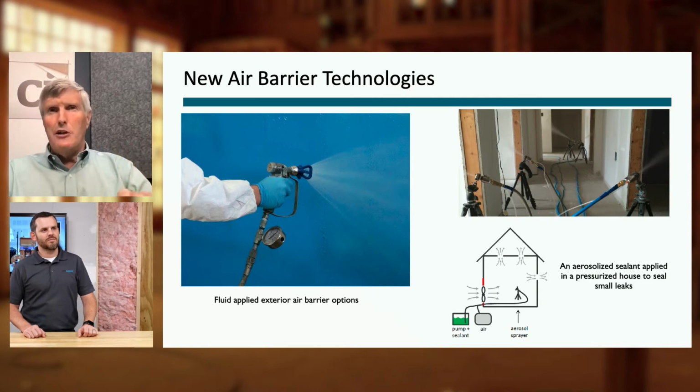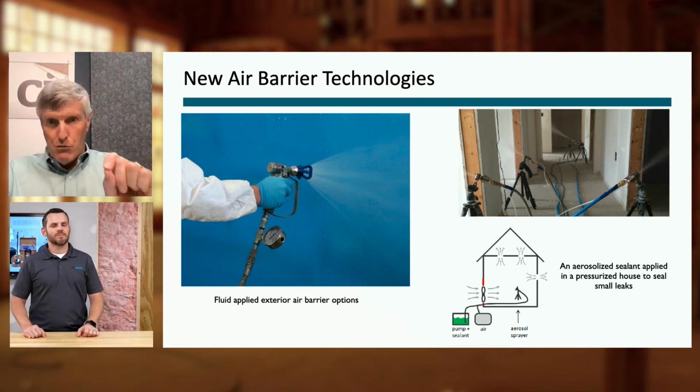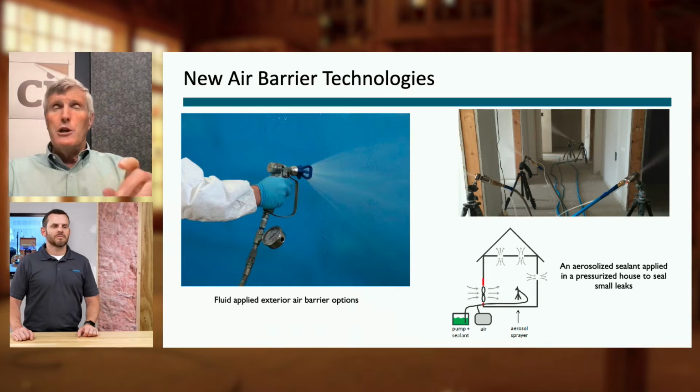Same with OSB. You're going to say, well, I tape the joints of the OSB. Great. So I don't need to worry about those. But what about the edges of that drywall as it meets the floor plate, for example? And AeroBarrier is going to find those leakage spots.